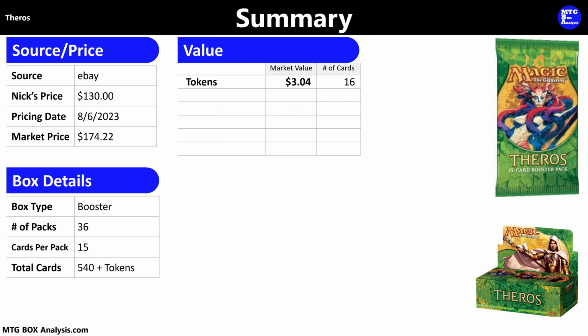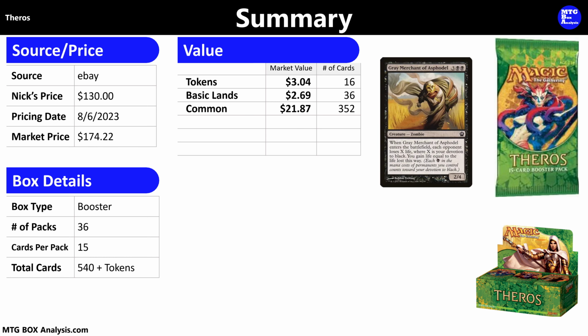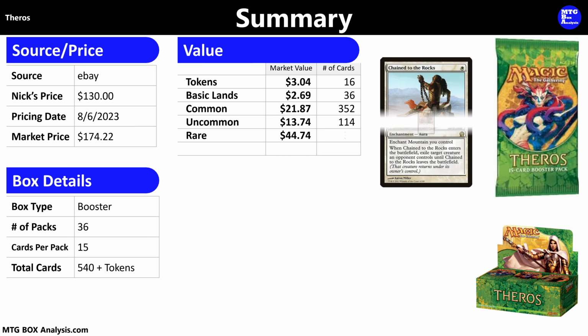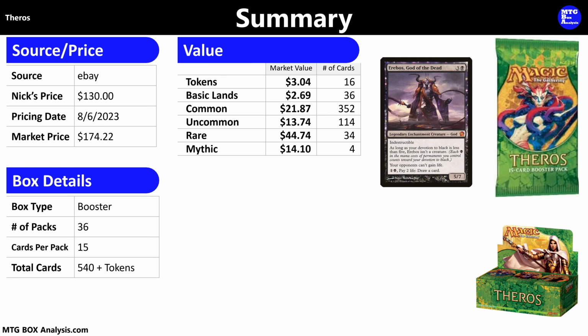The 36 basic lands are valued at $2.69. The 352 commons are currently valued at $21.87. The 114 uncommons that we saw are valued at $13.74. The 34 rares have a current market value of $44.74. And the 4 mythics that Nick pulled are valued at $14.10.